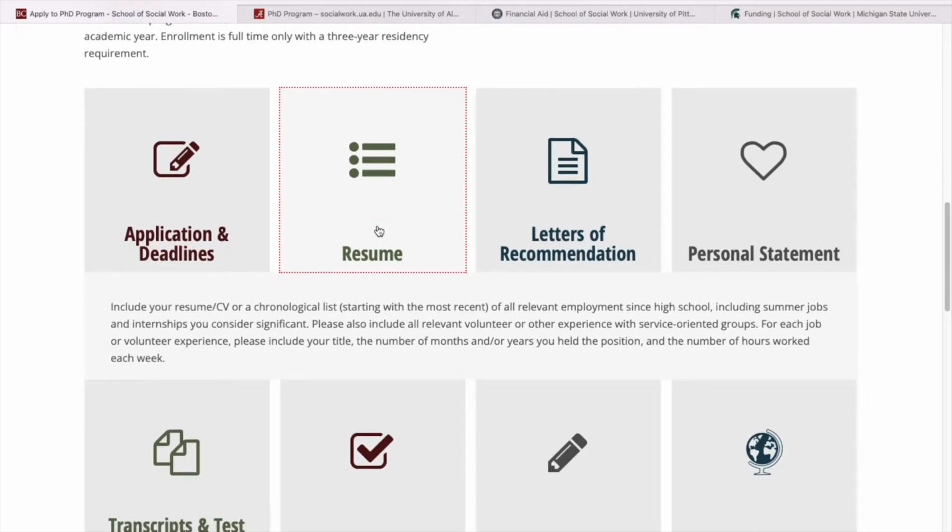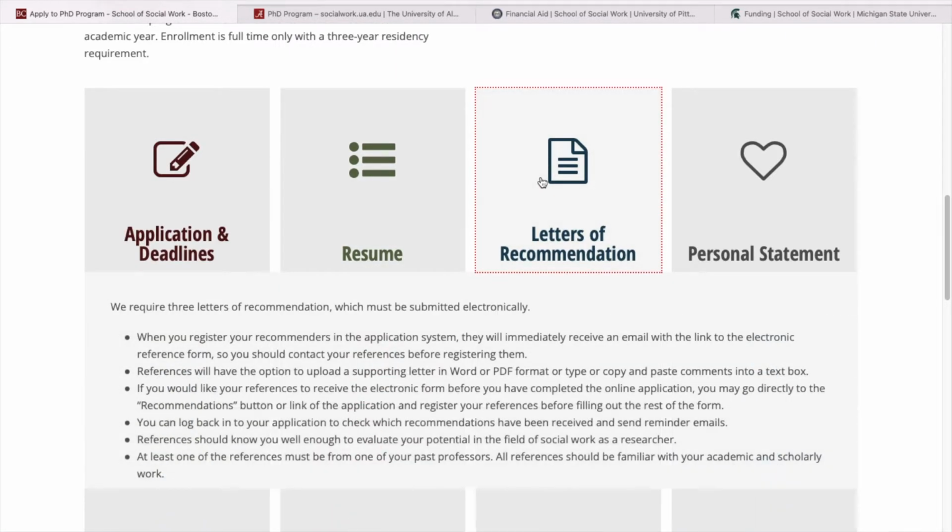And next one is resume. It says include your resume/CV in a chronological list. Oh my gosh, you guys, English. Basically meaning that you need to start with the most recent of all relevant employment since high school, including summer jobs and internships you consider significant. It says please also include all relevant volunteer or other experience with service-oriented groups. And it says for each job or volunteer experience, please include your title, the number of months and or years you held the position, and the number of hours worked each week. So that's your resume.